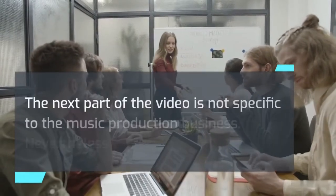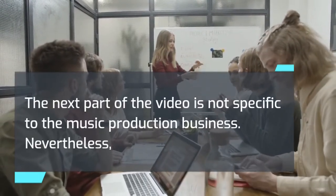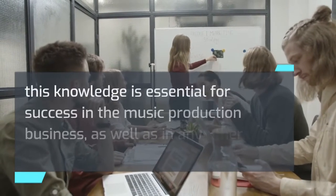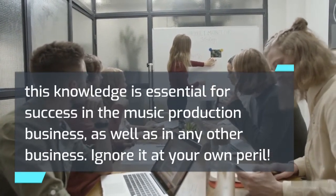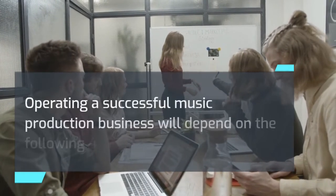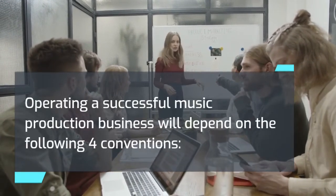The next part of the video is not specific to the music production business. Nevertheless, this knowledge is essential for success in the music production business, as well as in any other business. Ignore it at your own peril. Operating a successful music production business will depend on the following 4 conventions.